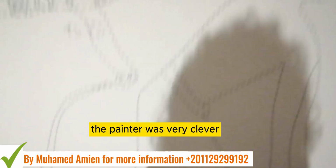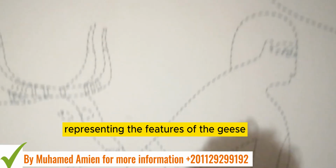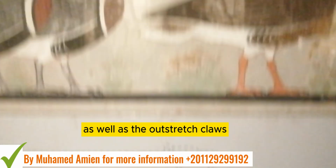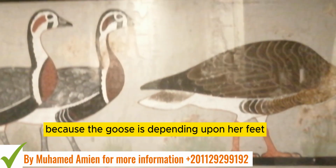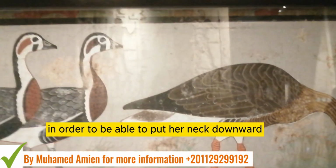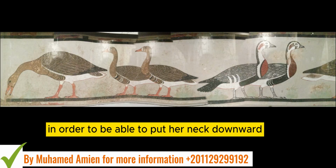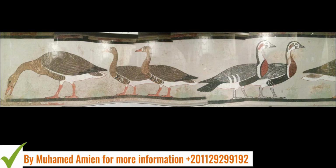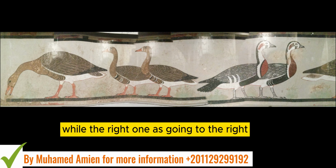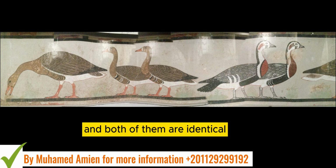The painter was very clever in representing the features of the geese, and the patterns found on the lower part, as well as the outstretched claws. They are stretched because the goose is depending upon her feet in order to be able to put her neck downward to eat. The left goose is represented as going to the left, while the right one is going to the right. The other pairs are waiting for their turns, and both of them are identical, except for little differences.